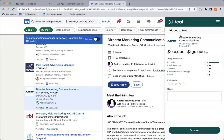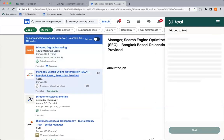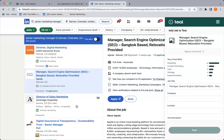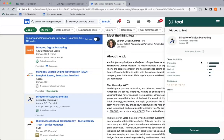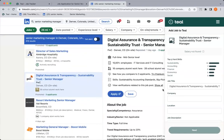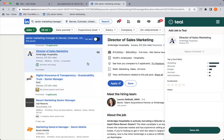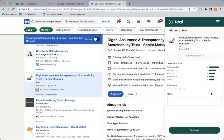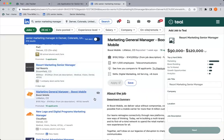So now you can see that the extension is up. And what I like to do is leave it up while I search for jobs. It will pull in the title. If it finds a salary in the job description, it'll pull it out for you. Sometimes you'll see some of these fields empty if I'm going really quick and it wasn't able to read the page. You could just click off and then click back on, and then it'll bring it up.